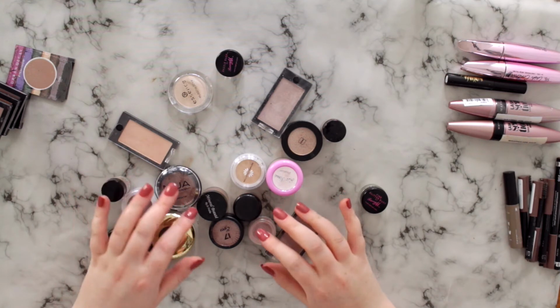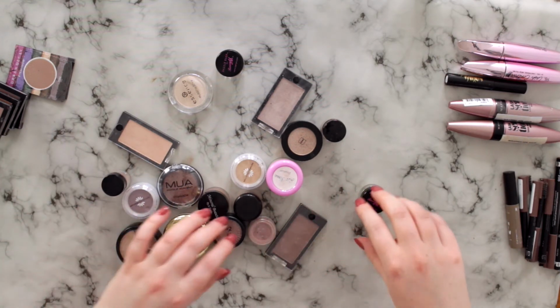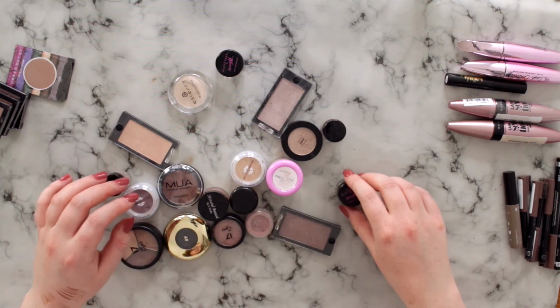I actually really like single eyeshadows, even though I have a lot of palettes. I think these are really handy for just throwing in your makeup bag. So what else have I got here?